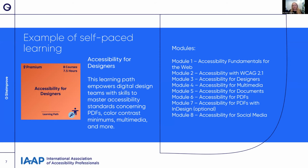Why I'm mentioning this is that our online academy has several free courses that you can also use to maintain any accessibility certifications you may have with the International Association of Accessibility Professionals, or just get started with the basic concepts. So if you search for Siteimprove Academy, you will find a lot of material to get started.